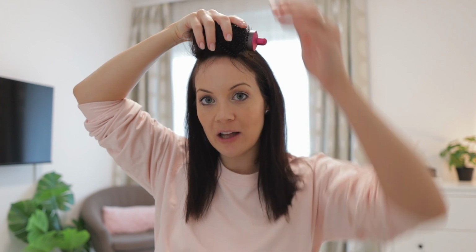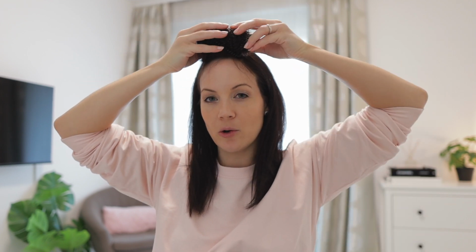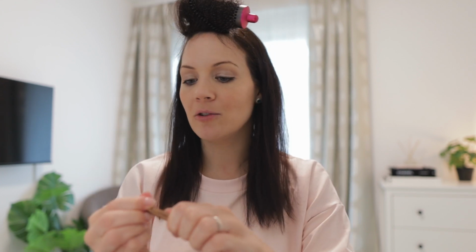As you can see, I've just refreshed my hair a little bit. Now I'm just waiting for everything to cool down so it's a little bit more durable and it doesn't fall down right away. As for my makeup, I've pretty much done everything except for my lips because I wanted to do them with you. I'm gonna be using my new lipstick, Kim K from Charlotte Tilbury, and for the lip liner, I'm gonna use the Pillow Talk.